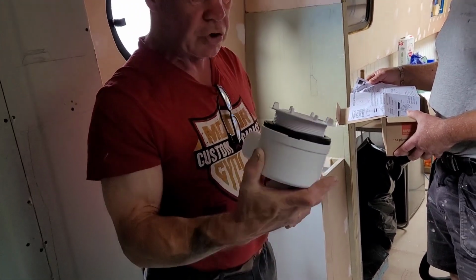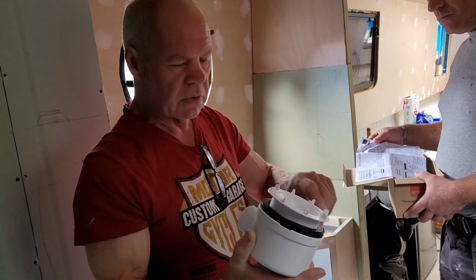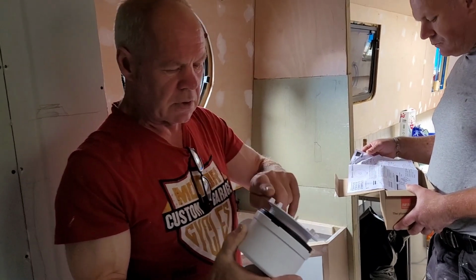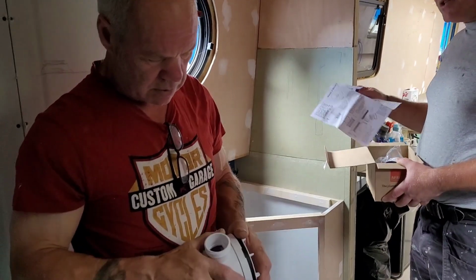Toolstation do two types. That's the expensive one, and then there's a cheap one. Don't go for the cheap one. It's cheap and nasty. Yeah, that's a good quality waste fitting.